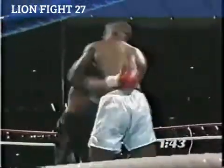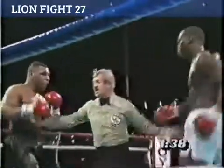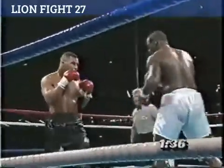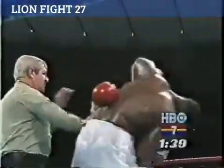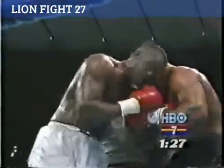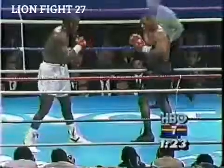Right there, punch. Low blow by Tyson. Mills Lane was behind Douglas and didn't see it. Douglas with another right hand, looping over the top. Break. It's a great tempo for Douglas. Notice his hands are down.